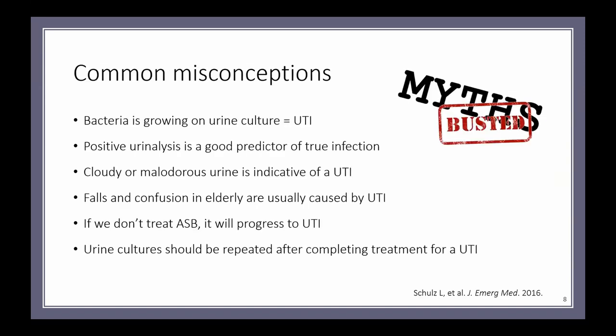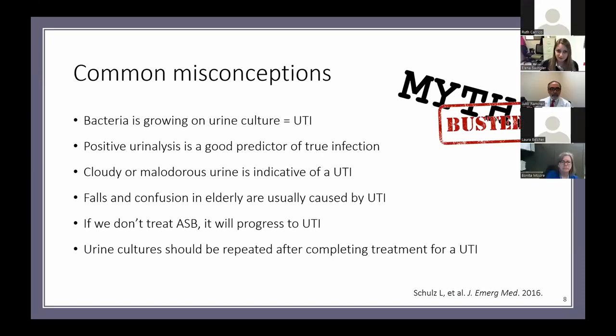So from all we've discussed so far, we know that ASB treatment has no benefit in most populations. We also know that there's harms associated with using antibiotics. So why are we still talking about this? Well, despite the mounting evidence, there's still some common misconceptions that prevail in clinical practice that drive some of this mismanagement. The first one here, I think I've mentioned it before, but bacteria growing in the urine alone is not an indication that there is a UTI.